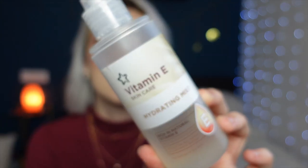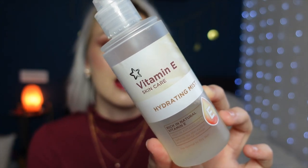So I'm going to go on to a couple of mists now before we go on to the moisturizer. And this one I've really, really been enjoying. This is by Superdrug's own brand, which is the Vitamin E Skincare. This is a hydrating mist. This is so affordable, it's so good. This mist is really going to help your skin hydrating. It's really nice just to mist it over during the day as well.